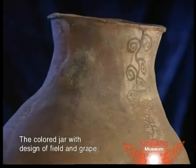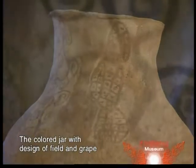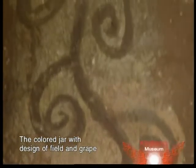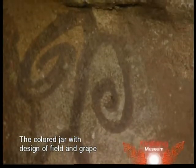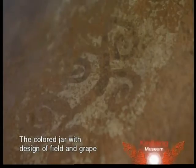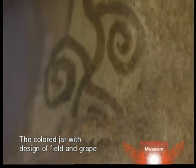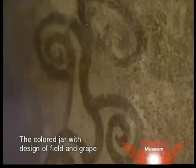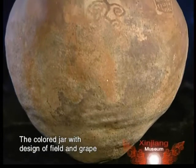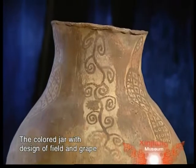The countryside grape-green earthenware jar has its neck and shoulder decorated with four groups of designs. Three groups are irregular grids, inside of which grain is highlighted, implying the countryside. One group is irregular vines, grape grain, curved branches and leaves, laden with fruit. This earthenware, with its novel decorative design and deep breath of life, is the best of the Xinjiang painted pottery.